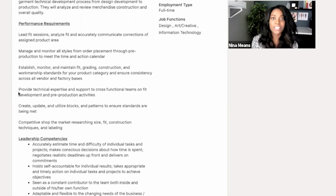The next thing that they're asking you to do is to provide technical expertise and support to cross-functional teams on fit development and pre-production activities. So that sounds fancy, but what that means is that you are talking to designers, you're talking to the factory, you're talking to production partners, and you are helping them understand how the product is able to actually get made. So the designer is going to be curious about, that pocket is really important to me and I wanted it this size, but the size of the garment is only this width.